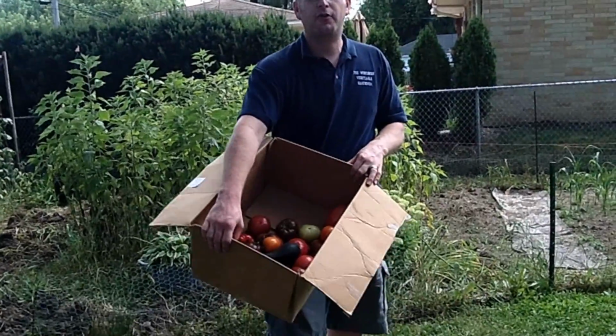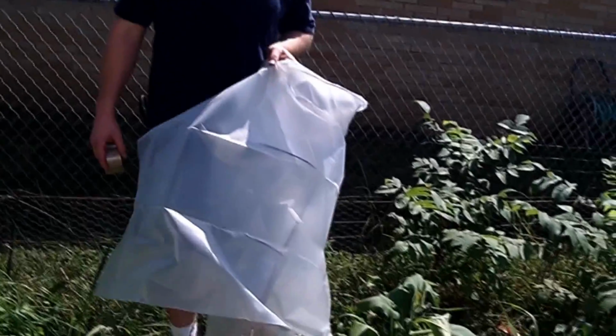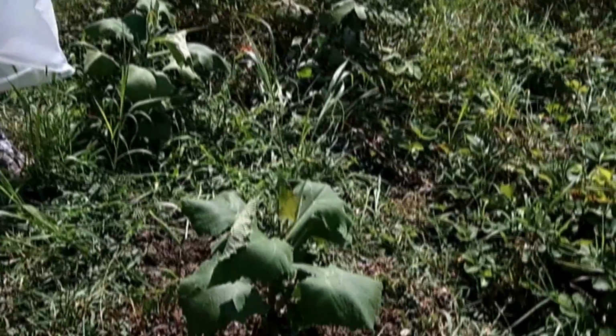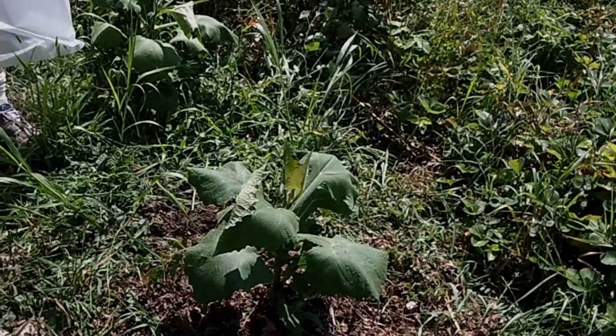Coming up on the program, our hard work is beginning to pay off with the harvest that's coming out of our garden. And we're going to take some plastic, wrap it around a tomato cage, and put it around our yacons in August. We'll explain all that and more coming up today on the Wisconsin Vegetable Gardener.